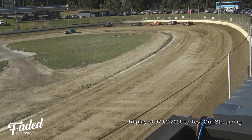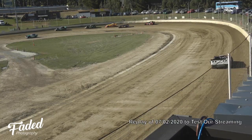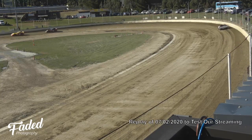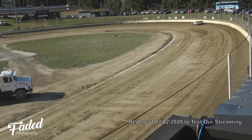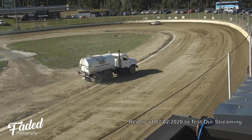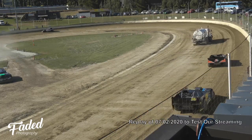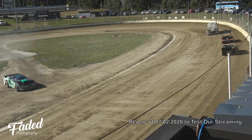Berg obviously maybe a different engine or a drivetrain problem, being pushed off the track. So we have to try to get an update of what is happening with that car. As the water truck heads out, it tries to get a bit of H2O into the surface.